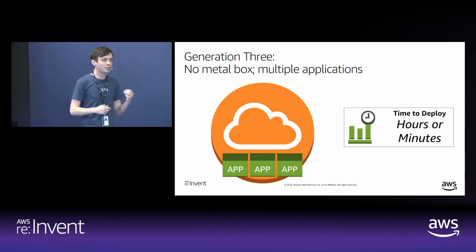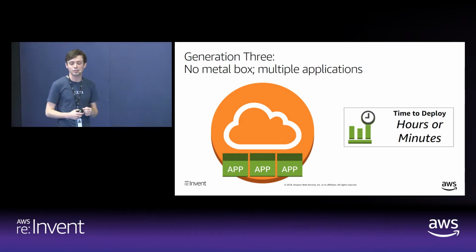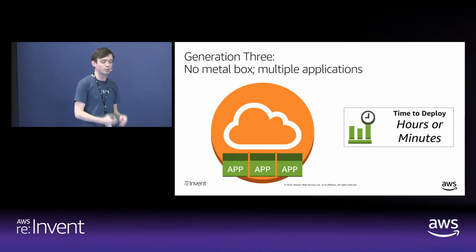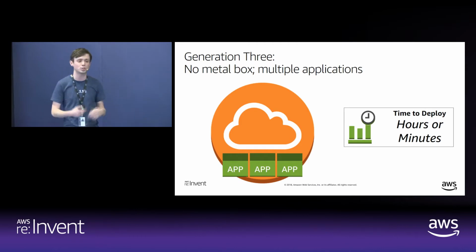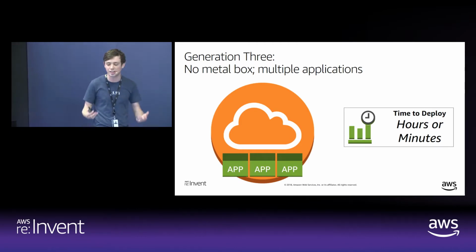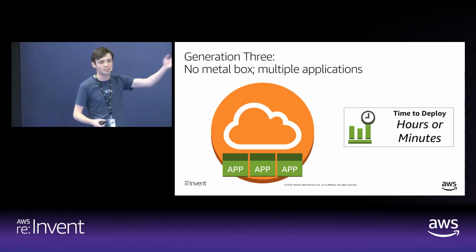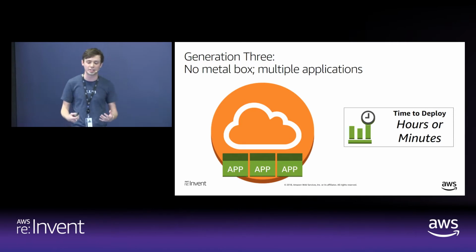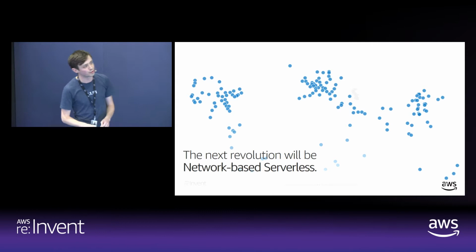And the thing is, not all of these applications were so fortunate to be able to migrate to the cloud, either due to complexity, regulations, size, or some other complication. They weren't able to be lifted and shifted as a whole, and so they remained stuck back in generation two or generation one. And this is where the next generation of computing comes into play, and that is serverless computing.